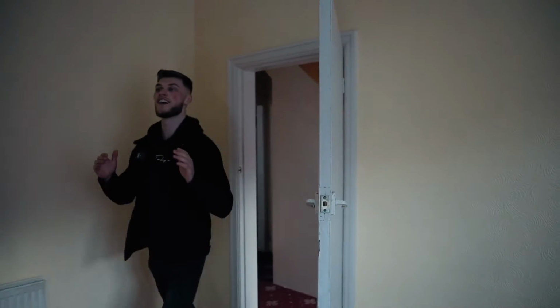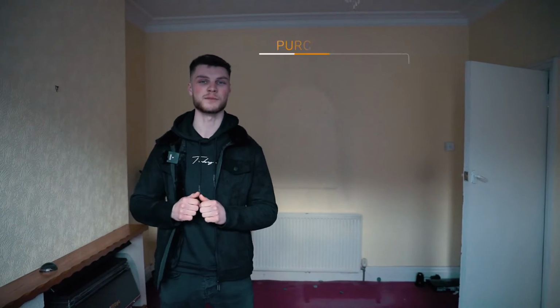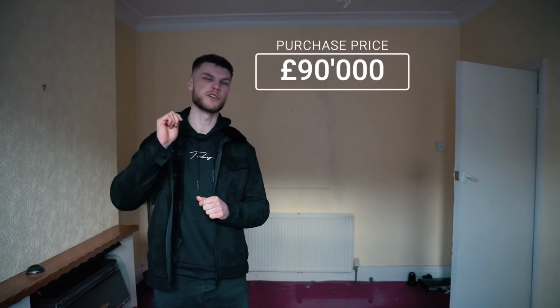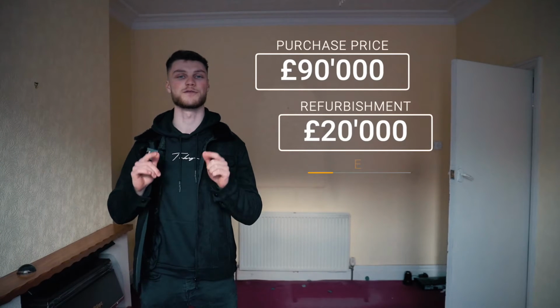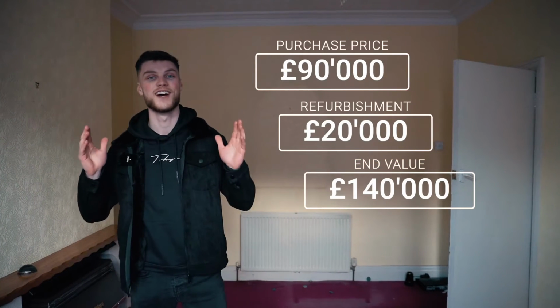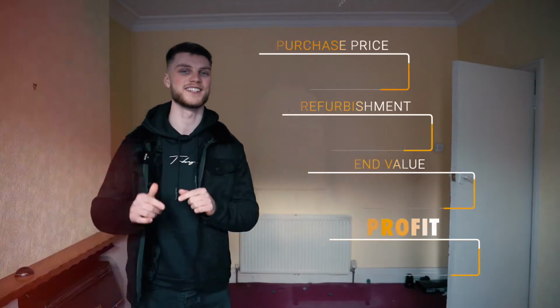So yeah guys, what an amazing deal this house is. But just to break it down for you so you've got an idea of the numbers, we've got a £90,000 purchase price. It's going to cost roughly £20,000 for the refurb with an end value of £140,000, leaving us with £30,000 worth of profit. But what do you guys think?